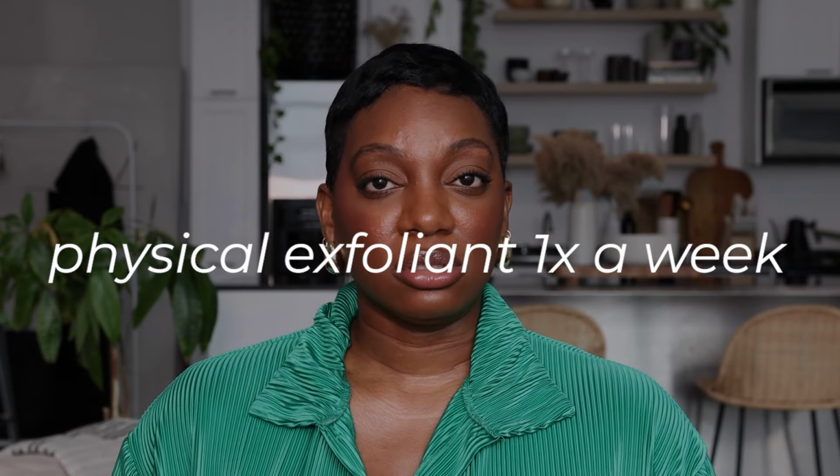Next, in a similar vein to using an African net sponge, you want to be exfoliating at least once a week. That is something that I also do. This is usually during my everything shower when I'm really going in and doing every single step in that routine. I use a physical exfoliant. I know there are chemical exfoliants as well, but I like the feeling of using something and rubbing it on my body and getting the idea and feeling that something is being taken off.